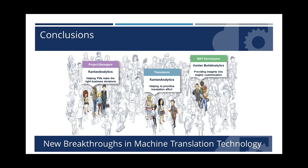So if they're coming to the machine translation technology and they don't have much experience of MT, KantanBuildAnalytics helps them handle that transfer or that migration to a newer skill set very, very effectively. And you can see from Maxime's example that they've been able to take machine translation and deploy it into one of their largest clients very, very quickly.